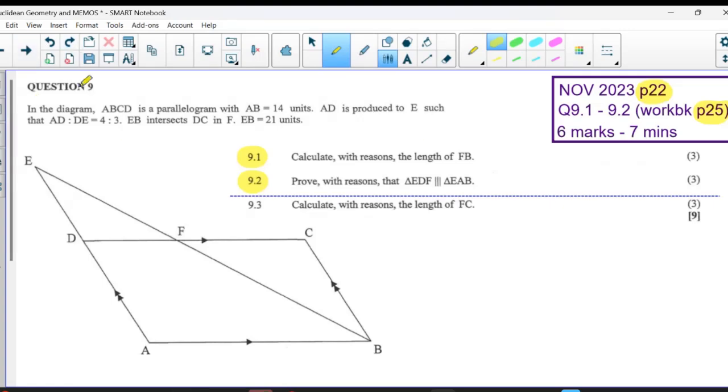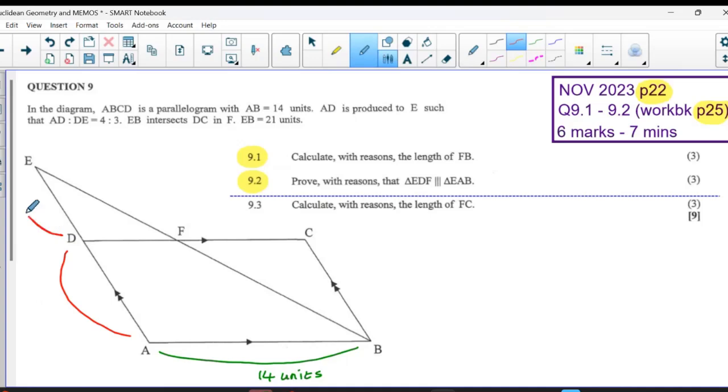Let us read the question and then I'll give you some time to finish it off. In the diagram, ABCD is a parallelogram with AB equal to 14 units. So straight away, use your picture, put the 14 on your picture, and this is units. AD is produced to E such that AD to DE is 4 to 3. Now, the temptation is to make this 4 and 3, but you don't know that it's 4 and 3. We know the ratio is 4 to 3, so you must put in a variable.